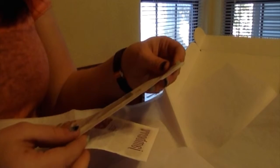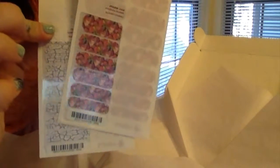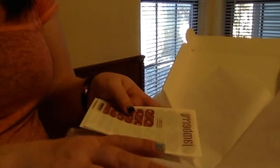So that's one. Cute. And that's what it goes with. So you can pair them nicely and they'll look really cute together. Or you can pair this with a different wrap or a solid color lacquer or True Shine gel enamel. So that's the StyleBox.